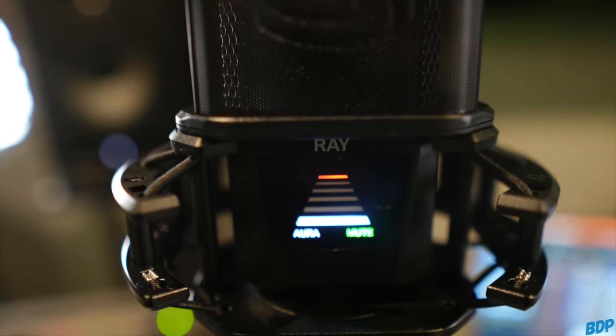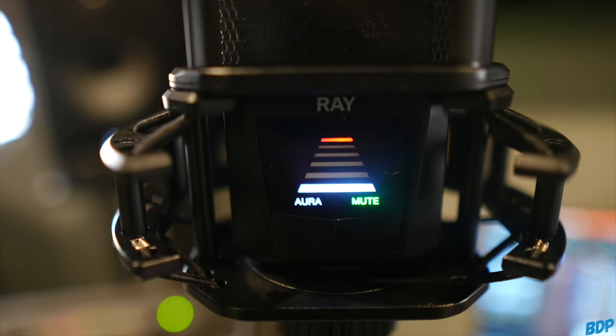And then to make things even better, they have a mute function on this microphone that works in two ways. One way is you can just press the button and mute yourself out. So I can be talking, and I can just go ahead and turn the mute button back on. You guys can hear me.